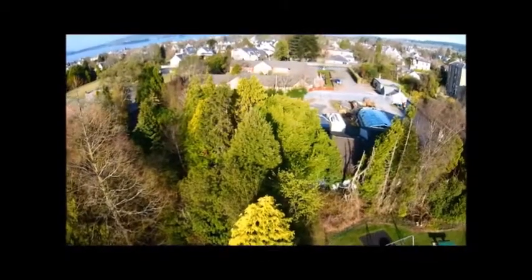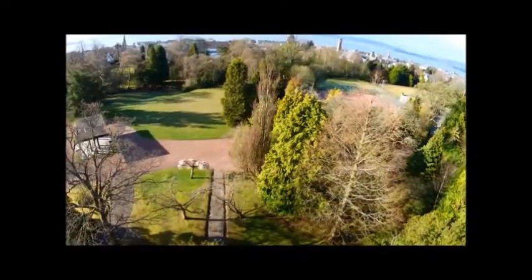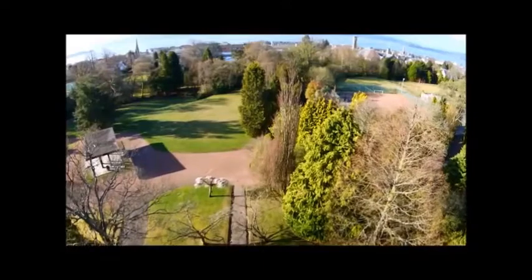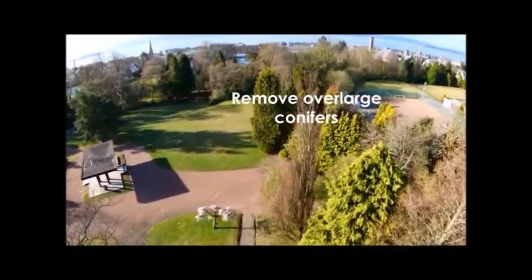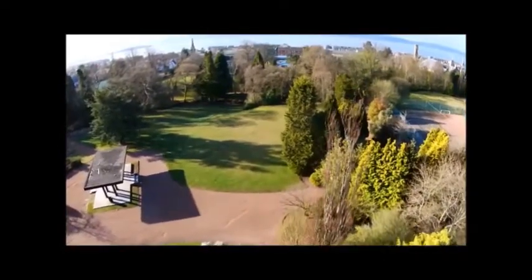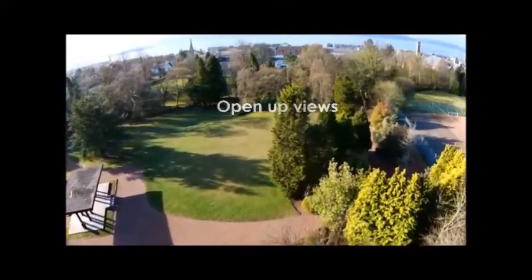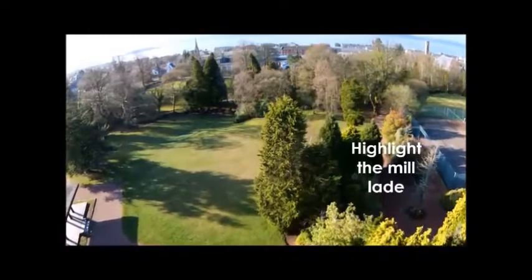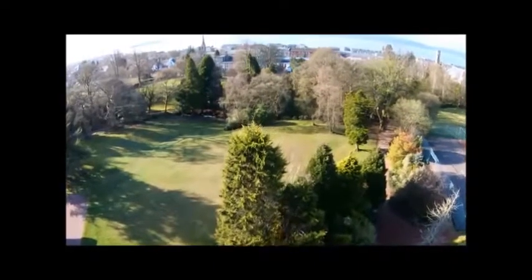As we swing around, you can see how the conifers have grown over large and are blocking views, not just through the park, but out with the park. We want to remove some of these overlarge conifers and the scrubby undergrowth to improve the views and accessibility. We will also be able to highlight the mill lade, which is overgrown but is still a visible feature within the park, where water fell from the mill pond to the water wheel at the mill.